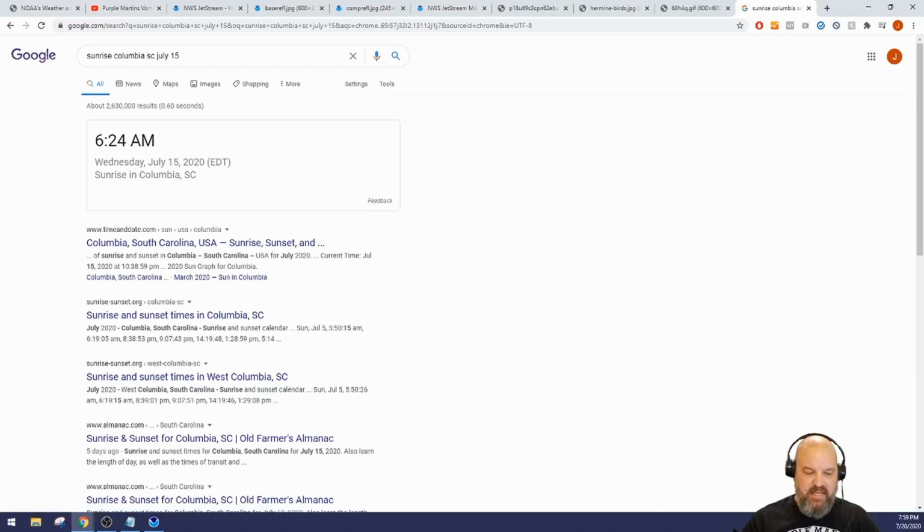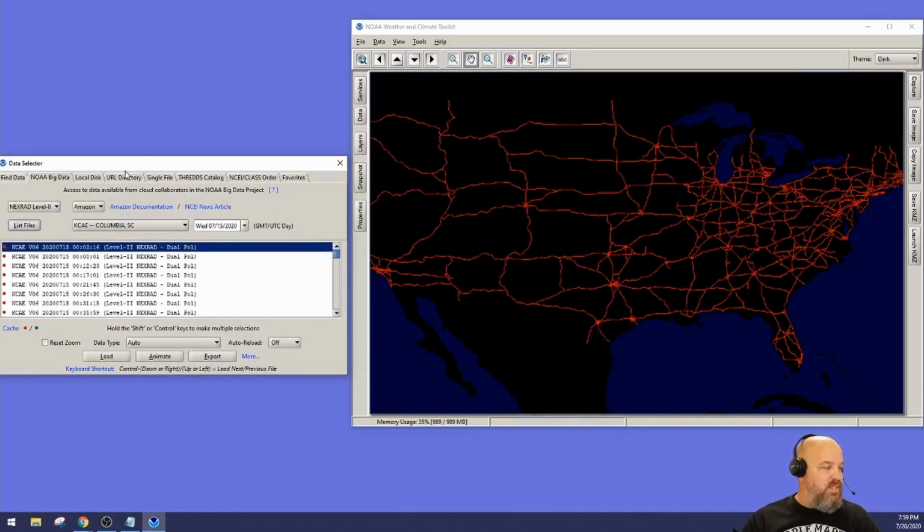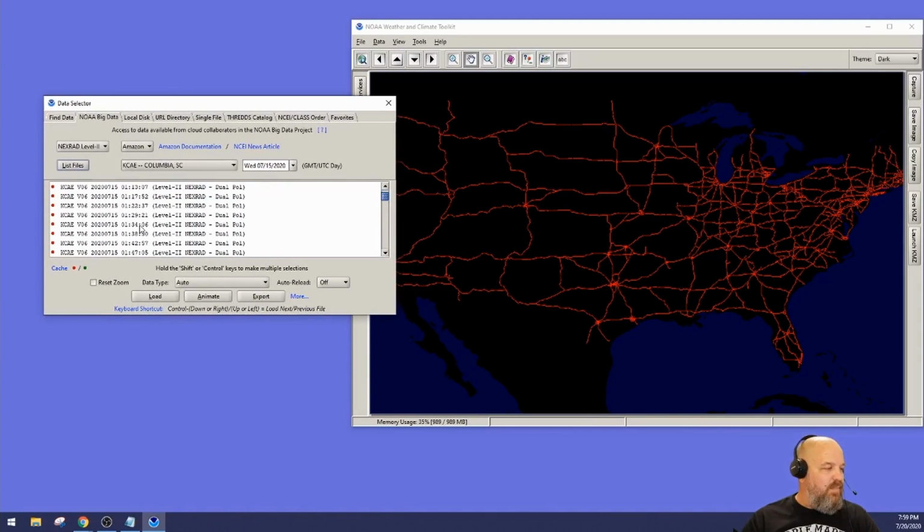And what did we say? We needed to add 4 hours. So 10:24 on the Weather and Climate Toolkit is when sunrise was. So we will find the closest scan to 10:24. It looks like we had one 3 minutes before sunrise. When I scroll down here, 10:21, 46 seconds. Highlight that. This information all should be how it started.